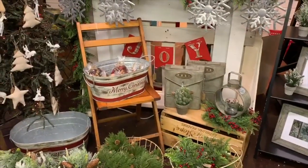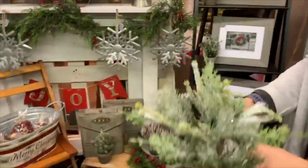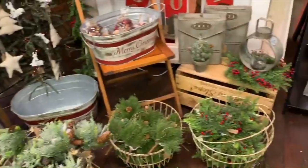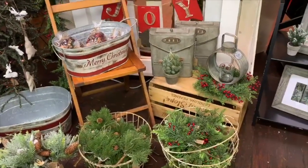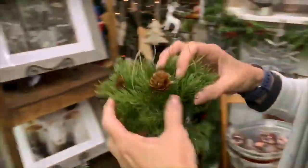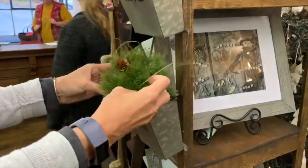And lots of these baskets, if you want to put some nice greens in but you don't want them to die, some faux greens are always helpful. That's true, and they fill in those scanty Christmas trees that you buy these days. Yeah, you could tuck them in that way. If you were buying a tin, you could add that in there, and instantly you have Christmas. Ready to go. Just like that. So easy.